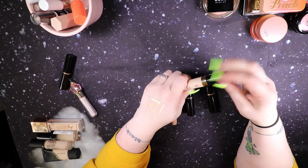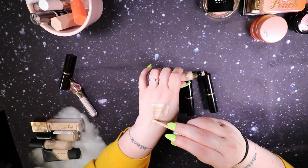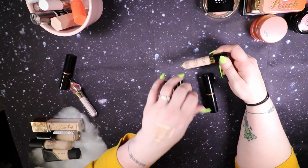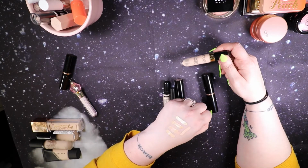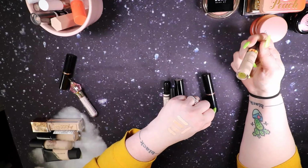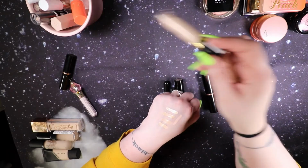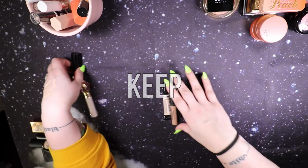Milani Conceal and Perfect. This one I like the formula, but it's almost the same shade as like the actual foundation. And it's getting a little bit more on the darker side for me. Man, when I do that Urban Decay one next to the other ones, it does look very neutral. It's just so yellow toned. I don't get it. I think I might save this one and just use it for blending with that Juvia's Place one if I don't like it too much being so cold.